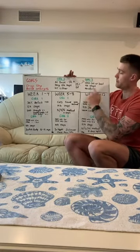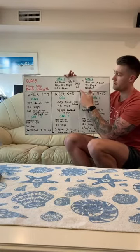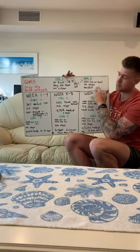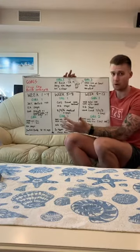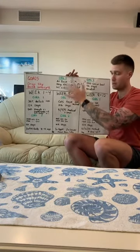Then on the flip side, we've got girl number 2. So again, same body fat, but barely eating. So 1200 at the most, very underactive, complete newbie to the gym. So of course we can't have the same approach as we did with girl number 1.